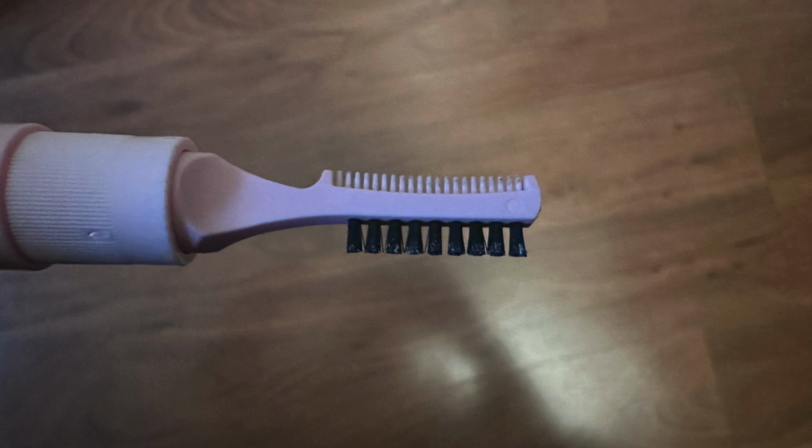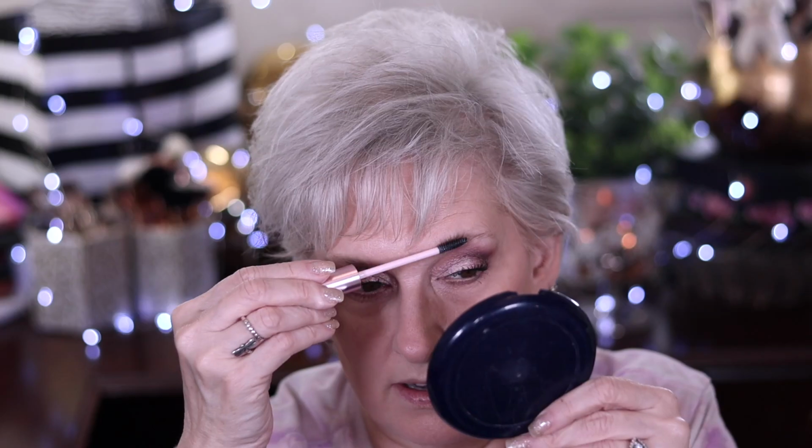So, okay, let's see. Fluff and hold, huh? What's this all about? It's just like a mascara wand, is it? Okay, and it's got this fluff gel in it. Let's try it out. For some reason, I thought it was going to have something on the other end. Actually, it does. If you pull the cap off, then you've got this underneath there, and that helps immensely.